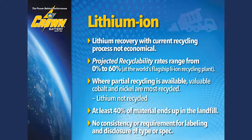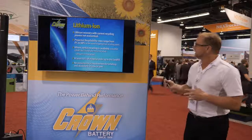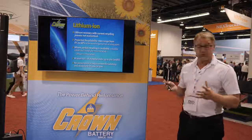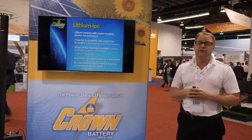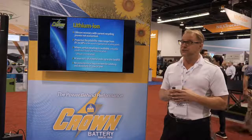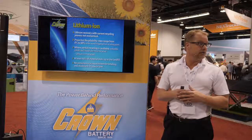The projected recyclability rates for lithium will range from 0 to 60% at the world's flagship lithium-ion recycling plant right now. Those numbers are projections at this point. What we're finding is the vast majority of lithium-type product is not being recycled in any manner at this point, strictly because the infrastructure is not there to support that type of a process.